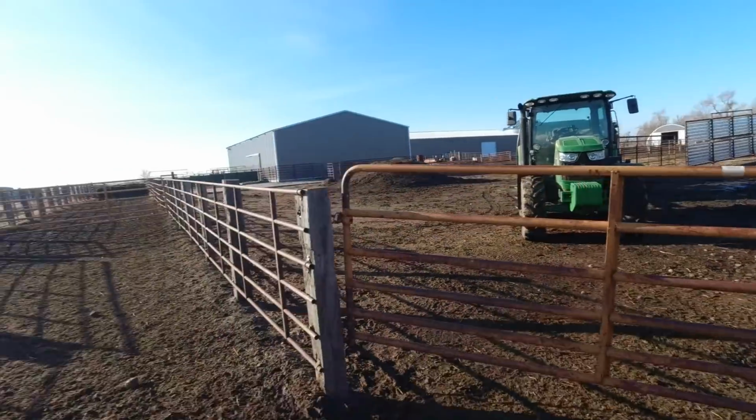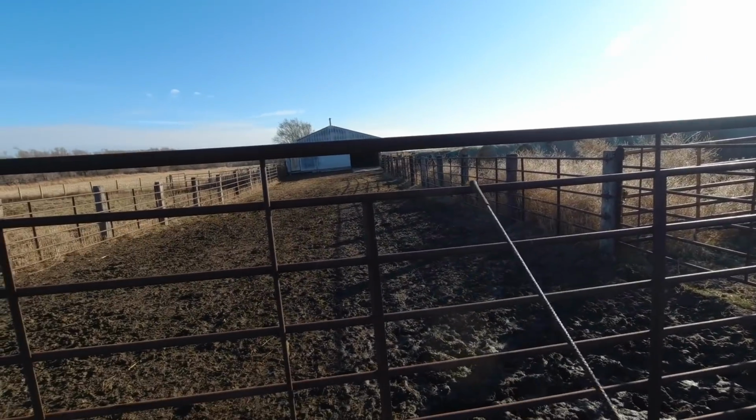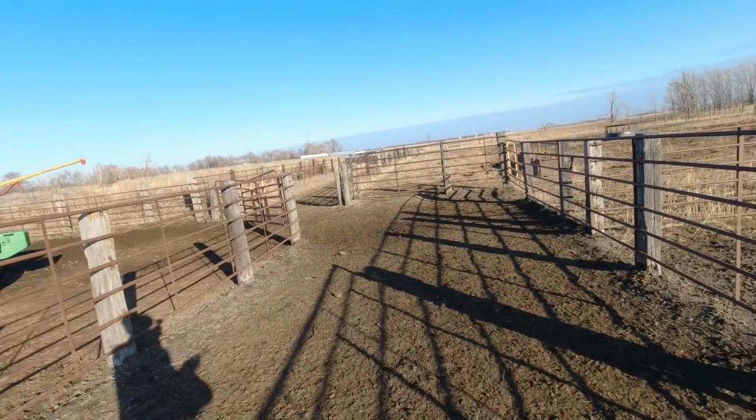That pen we just chased up, all that needs done to them is poured, which controls lice and those kind of annoying little insect bug things. And they need a split because they're both bulls and heifers in there. If you're new here, we don't have steers. We keep them as bulls because we actually sell purebred Black Angus bulls. We're going to start sorting. I'm guessing bulls this way, heifers that way, or something of the sort.